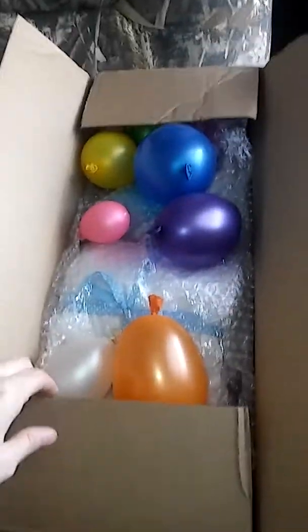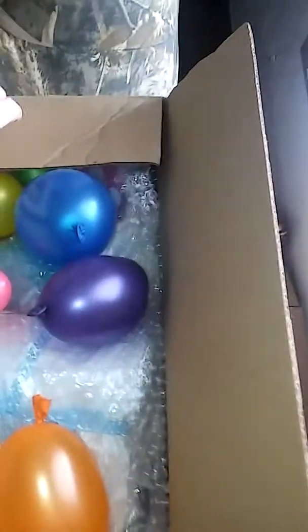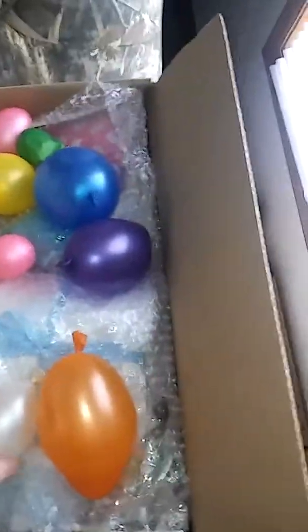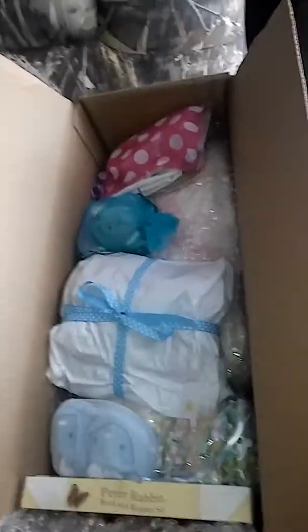Aww. Little balloons. How sweet. Oh my goodness. Aww. This is adorable. Yay. Baby. I can't wait to see this baby. In the pictures, she looked so beautiful. You have some boy stuff packed in here because it is a girl baby, but I am going to be making it a boy baby. His name is going to be Raine.